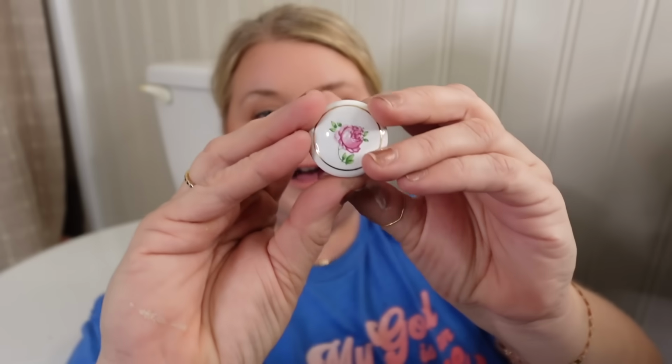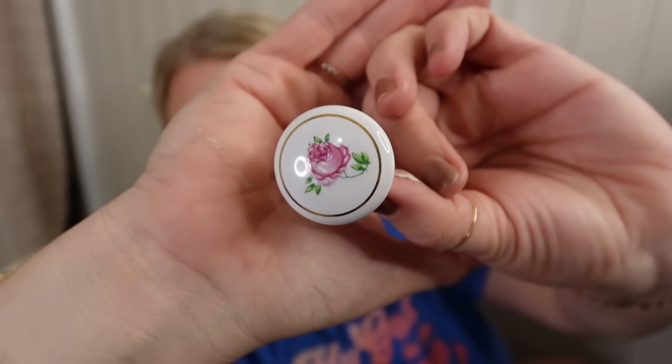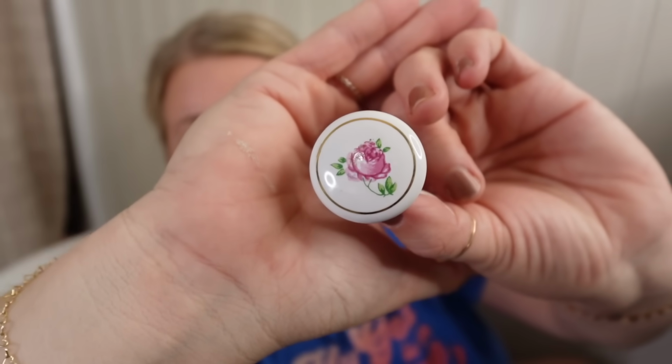So we're going to finish this up. I got to get the doors back on. And if you guys remember when I went thrifting with my friends in Florida, I got this whole bag of little knobs. I think they are so pretty. So I'm changing out my knobs to these in here and in my kitchen actually. That was a whole big bag of them for $4. Can you believe that? I love that it has this little gold rim around it, and then the flowers match this wallpaper almost exactly. I can't wait to get these on.